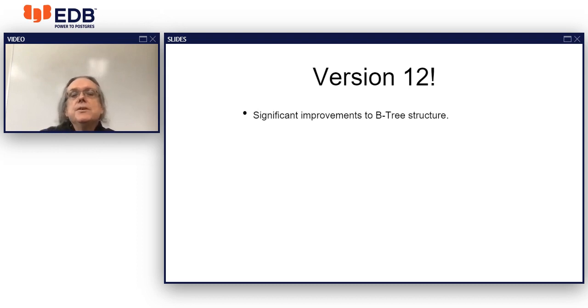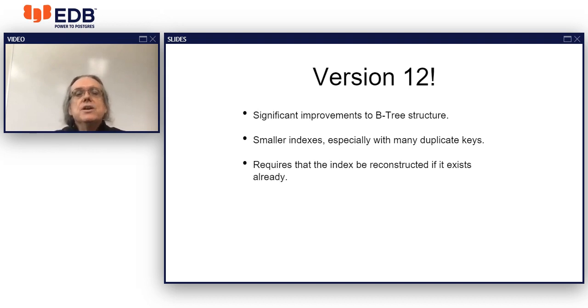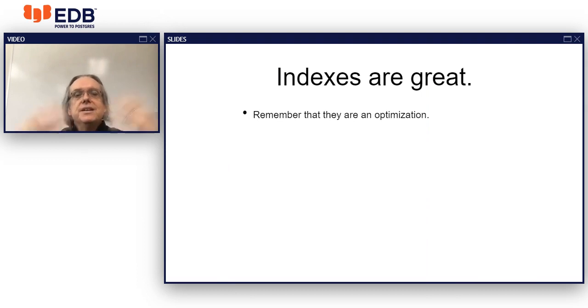Version 12 has significant improvements to B-tree structure. Smaller indexes, especially if you have many duplicate keys, so that's worth upgrading for. It does require the index be reconstructed if it exists already, but you can build a new one and drop the old one. So, to conclude, indexes are great.